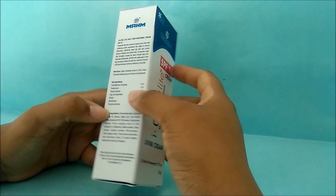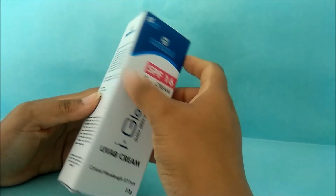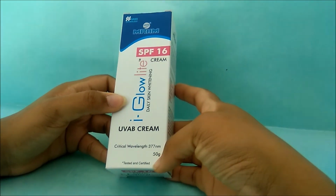This cream is marketed by MRHM and it contains 50 gram.